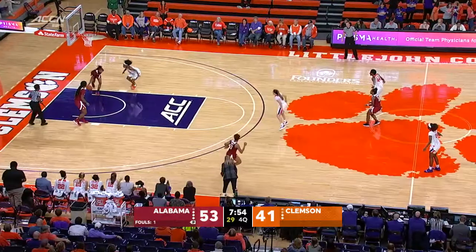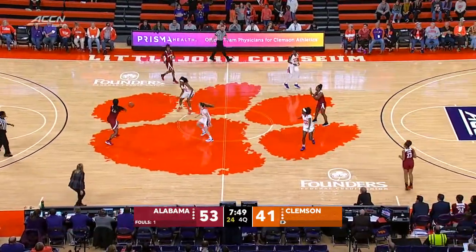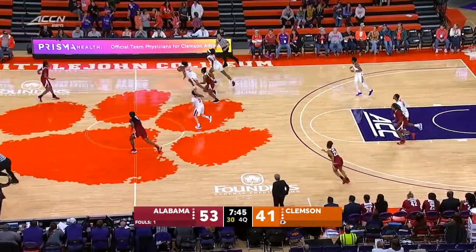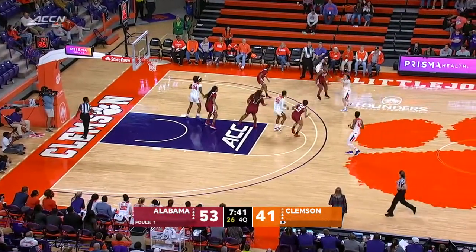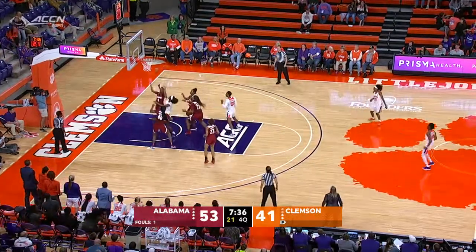So Walker will inbound it. Does so to Johnson. Back to Walker and Johnson. In the forecourt, there's a ball batted away by Clemson. Meertens comes up with it. Gives it to Spray. Finding Thornton. Three ball. In and out, no good. Hayes trying to keep it alive. Can't.